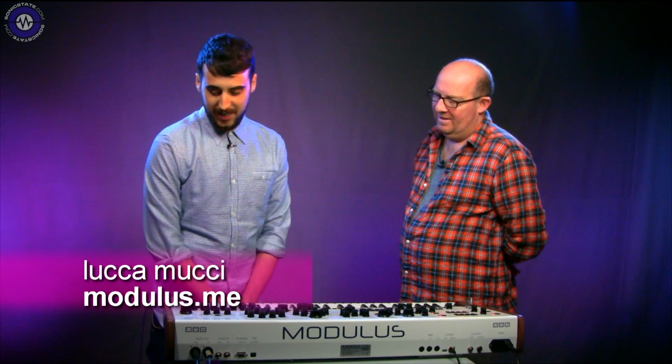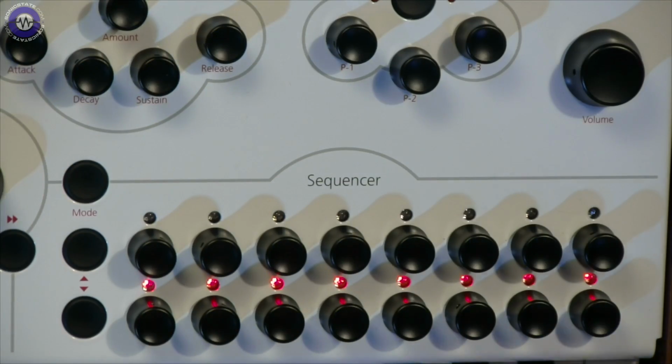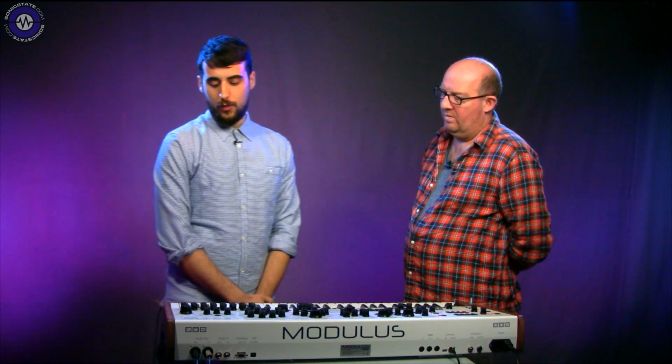This is our sequencer, and as you can see, we got on the sequencer panel 16 push dials. Each encoder has an LED, a blue or red LED. Basically, it's mirroring what happens on the screen. So the sequencer and to make programming straightforward.